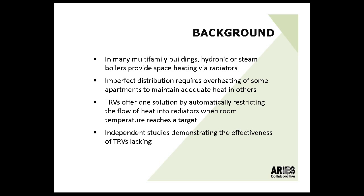However, in our experience and research, implementation of TRVs in existing multifamily buildings is somewhat spotty, because of cost and also lack of confidence among some in their ability to deliver energy savings. Published independent studies demonstrating their effectiveness are not widespread, with at least one notable exception that I'll discuss.